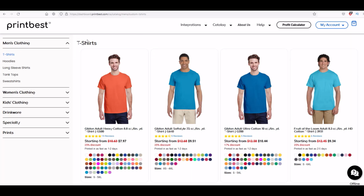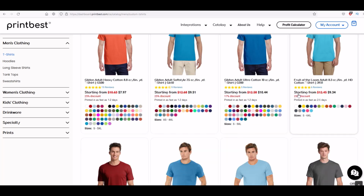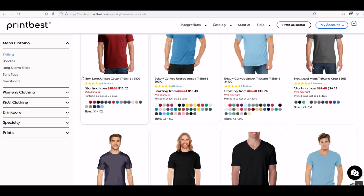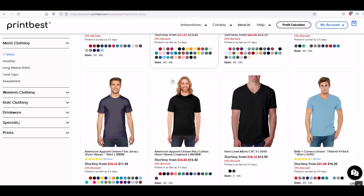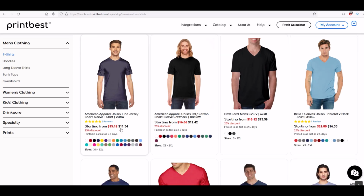So when you get inside the t-shirts section, you're going to see a bunch of different shirts. And there's a bunch of different products here. There's Gildan, and there's Fruit of the Loom, and then there's Next Level, Bella Canvas, and then the one that I'm looking for here is this American Apparel Unisex, and it's 2001W. Pretty good price point here. It's $11.34 for an American Apparel t-shirt.